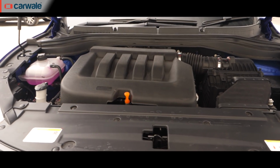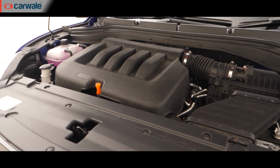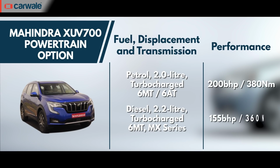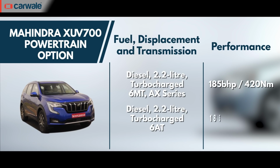Buyers will be able to choose between petrol and diesel engine options with either a 6-speed manual or a 6-speed automatic. The 2-liter petrol is quite strong, making 200 bhp of power and 380 Nm of torque. The 2.2-liter diesel engine meanwhile will be available in two tunes, a 185 bhp version with 420 Nm for the manual and 450 Nm for the automatic, and also a 155 bhp version with 360 Nm for the entry-level versions.